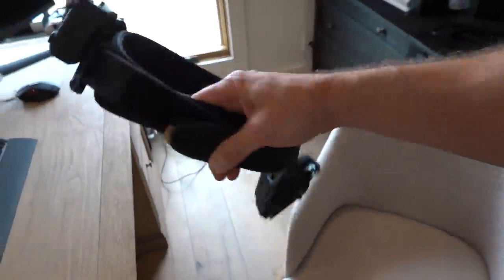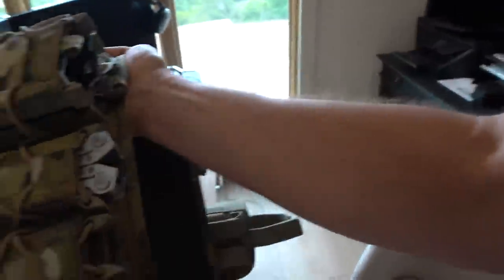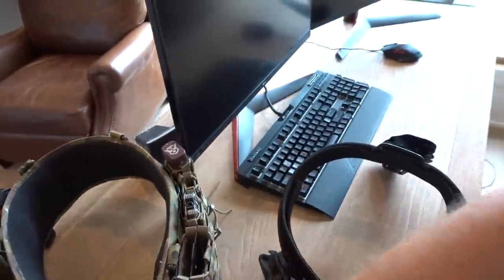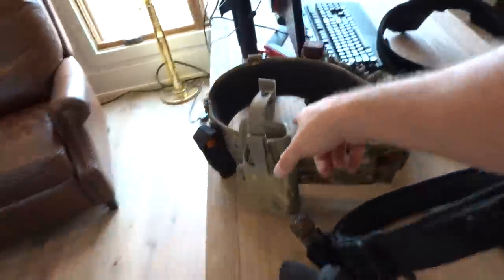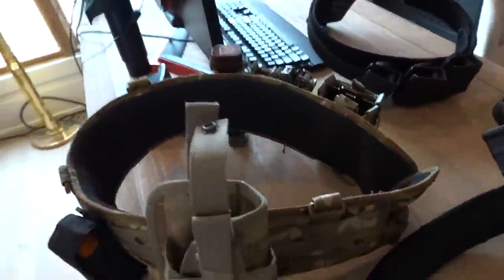So I learned a bunch of stuff. I had no idea where I wanted things on my belt. This is like a competition belt, and so I took this, which is cool, but it's made for competition. It's not made for tactical stuff. I owned this belt, and it turned out that was actually the same belt that the instructor was using in the class.